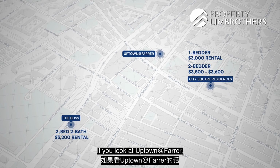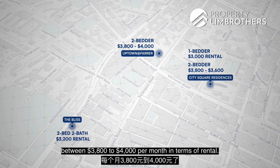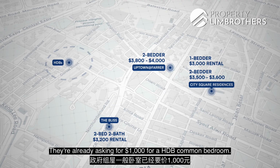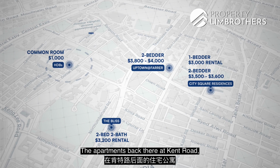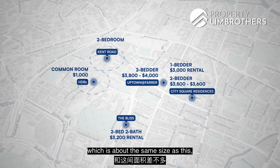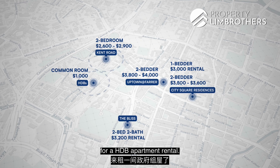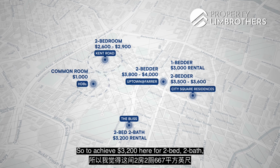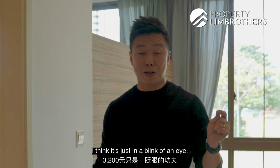If you look at Uptown at Farrer, 2-bedders, the owners there are already asking between $3,800 to $4,000 per month in terms of rental. Have a look at the HDB apartments right here. They're already asking for $1,000 for a HDB common bedroom. The apartments back there at Kent Road, the 3-room flats with 2 bedrooms inside, which is about the same size as this, are already asking between $2,600 to $2,900 for a HDB apartment rental. So to achieve $3,200 here for a 2-bed, 2-bath at 667 square feet, beautifully done show flat, I think it's just in a blink of an eye.